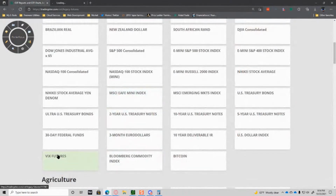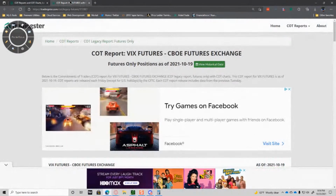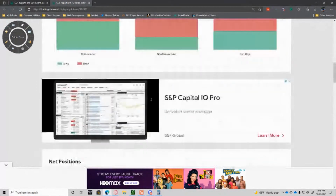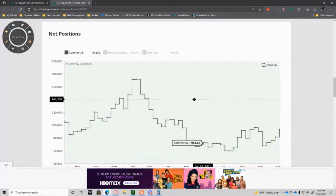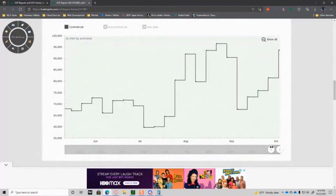VIX futures. Now, if you look at the VIX or the VVIX or all the other VIX products out there, they all refer back to the VIX futures. So you could just skip the middleman and look at the VIX futures. And again, the groups aren't the same as the groups that we were looking at before. So we scroll down into this area, turn off the non-report, turn off the non-commercial. That leaves the commercial, and you can see that they have been increasing their position in the VIX.